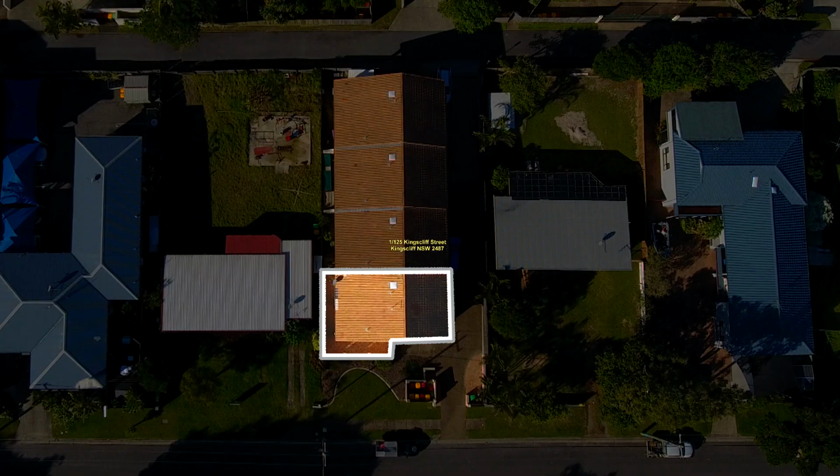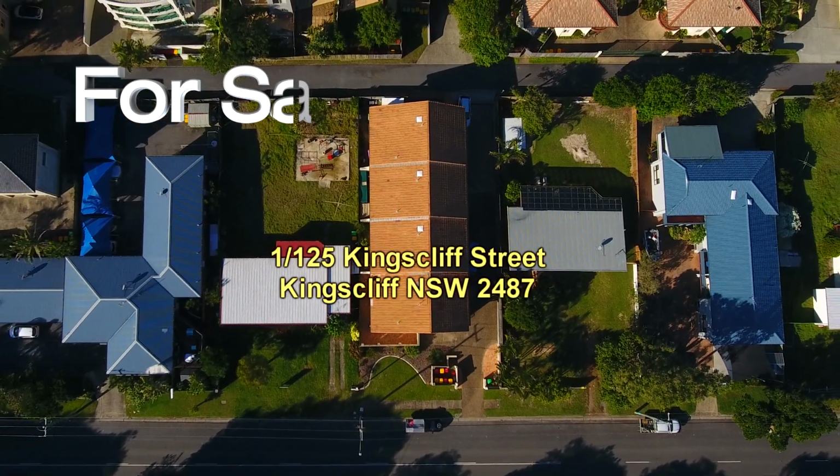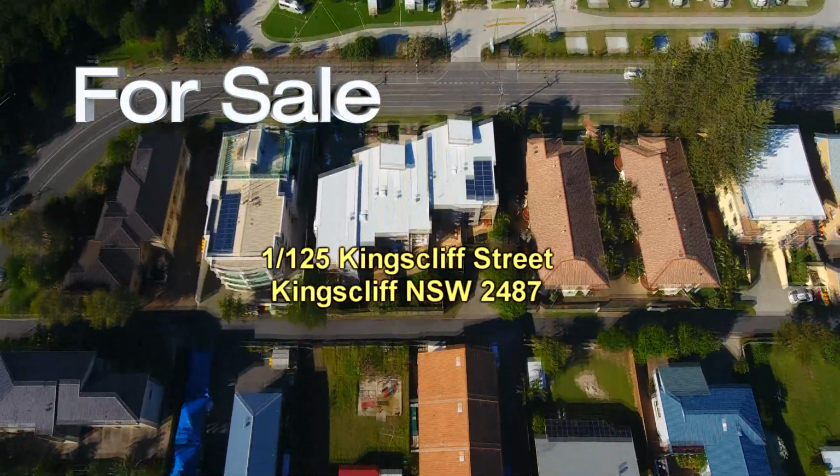Here's another bird's eye view of the property, showing the location of the property in relation to the building, and also the really close proximity, just being 1 street back from the beach.